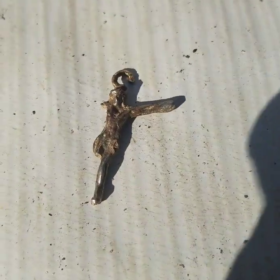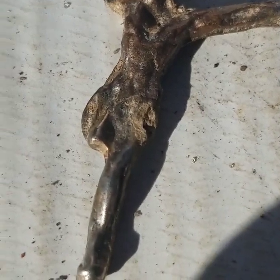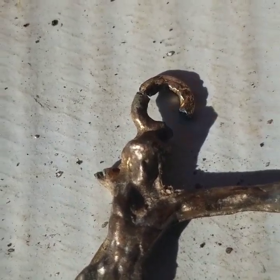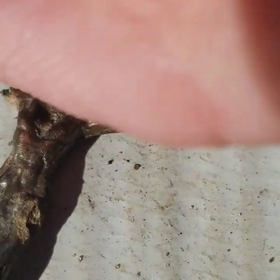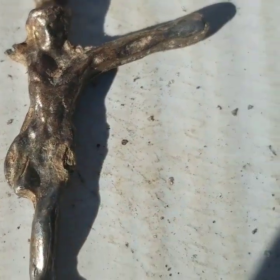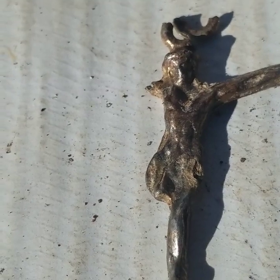And I found a Jesus, or at least part of a Jesus. He's missing an arm and he's missing a leg. It's definitely pot metal. Part of this top little loop broke off. Just, you know, trying to brush it off. And so he's seen better days, but still counts as a jewelry piece in my book.